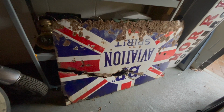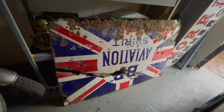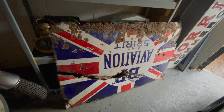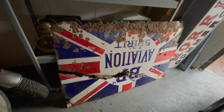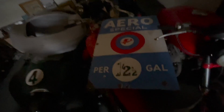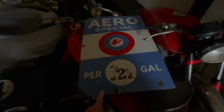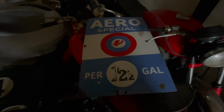BP Aviation Spirit. Has anybody else got one? Somebody's probably going to prove us wrong. And on the note of, do I need more space to display? The answer is definitely yes, because I've got a sign here, which I bought 2 years ago in the Bonhams Beaulieu sale, and it's just sitting here on top of the motorbikes.